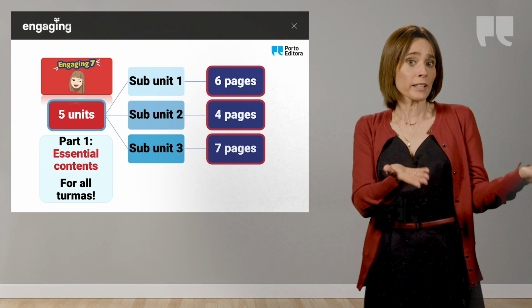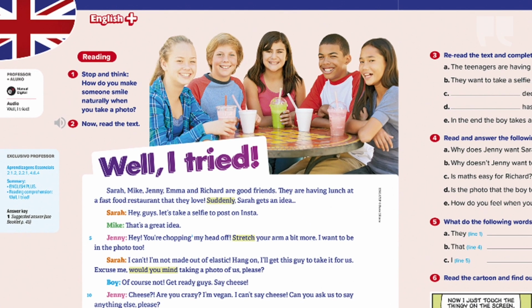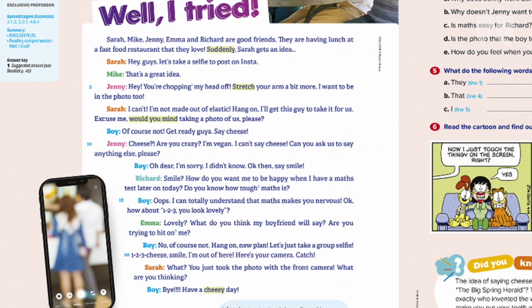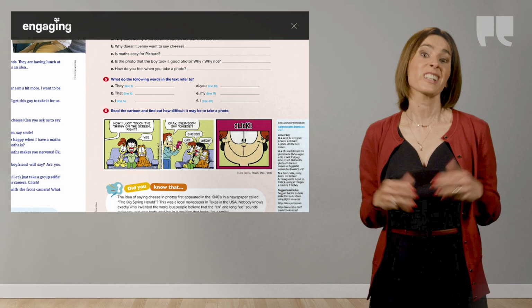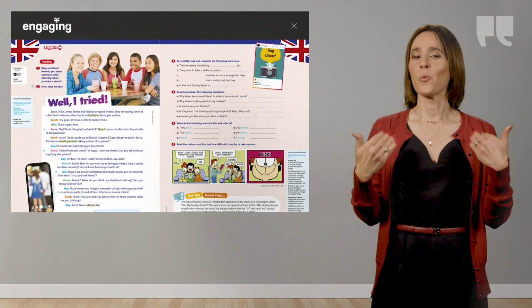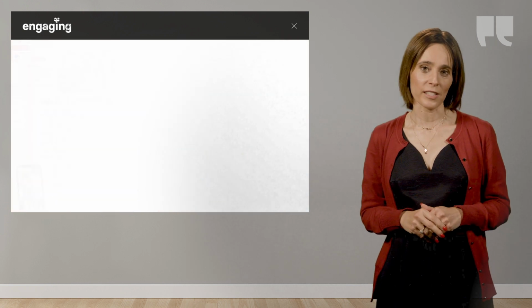So, what's part 2 for? This part is called the English Plus, and it has extra grammar, vocabulary, and reading practice for stronger students or classes, or for schools that have more carga letiva. With this amazing Reno, now we can teach English in the way that makes the most sense for us.